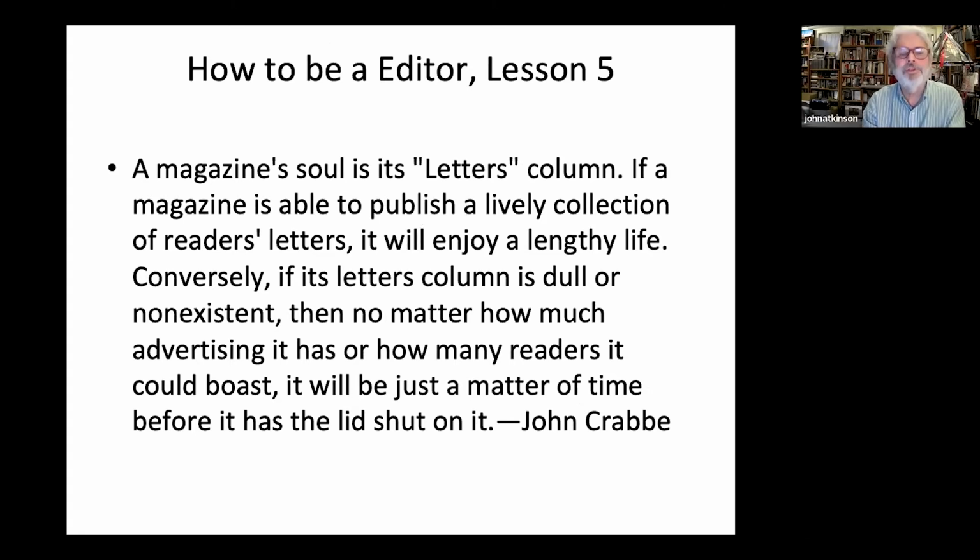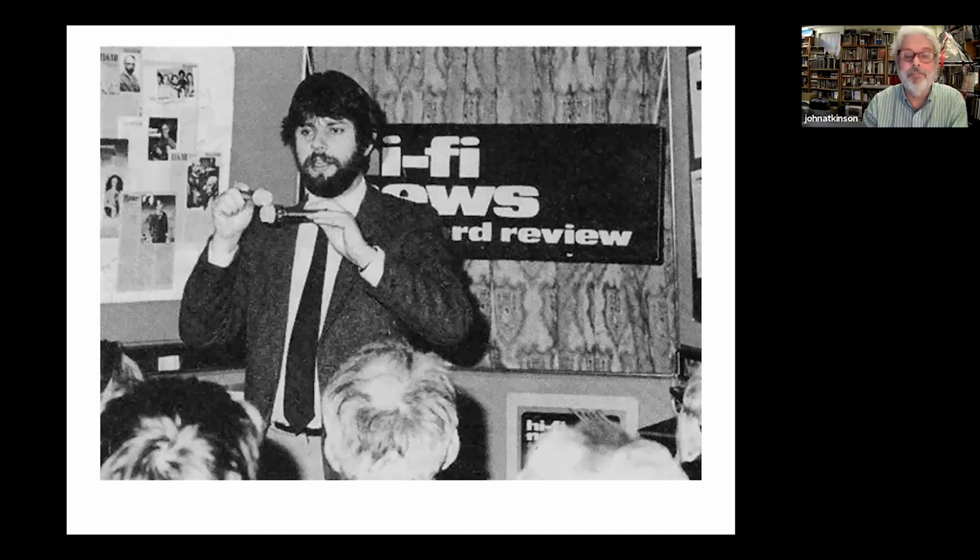And then the other thing I learned from John is that a magazine's soul is its letters column. If you publish a lively collection of letters, it will enjoy a lengthy life. But if its letters column is dull or non-existent, then no matter how much advertising it has or how many readers it could boast, it will be just a matter of time before it has the lid shut on it. And I said at a publishing conference years ago, the only reason to publish reviews and articles is to generate good readers' letters. So there you have 5 lessons which have explained my commitment as an editor and why I have had a long career as an editor.